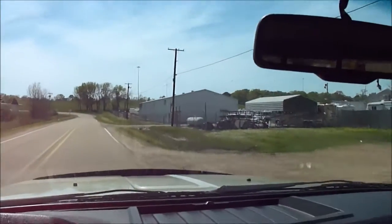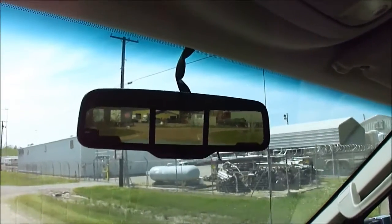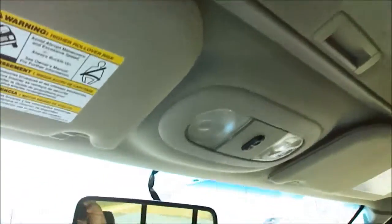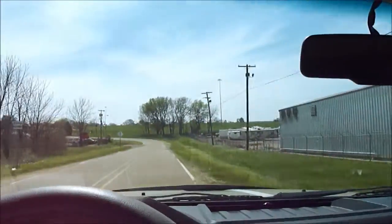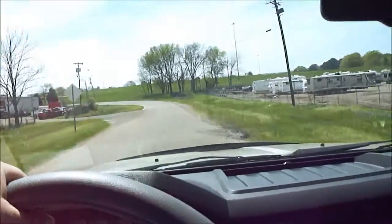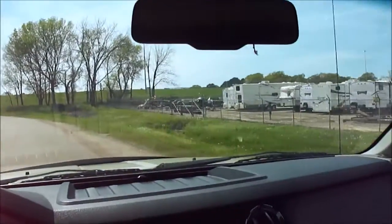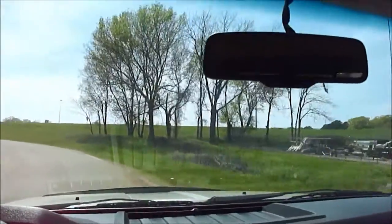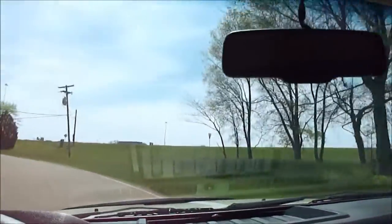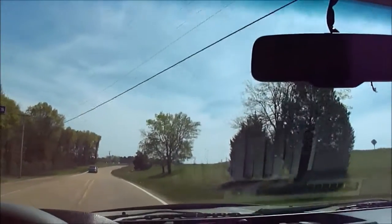It's even got a power sliding rear window back there, and of course your power moonroof up top. They've added, you see these extra speakers, tweeters, all that stuff. Had some extra speakers added. We put a brand new windshield in it, so you don't have to worry about any cracks or rock picks or anything.